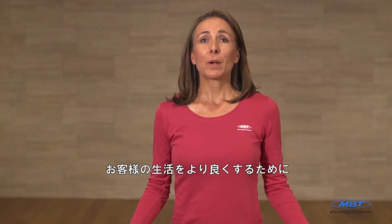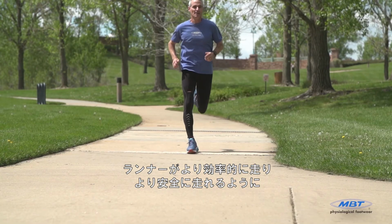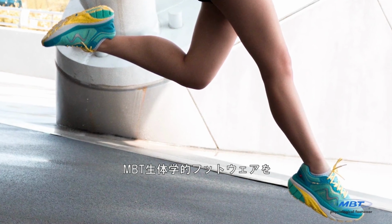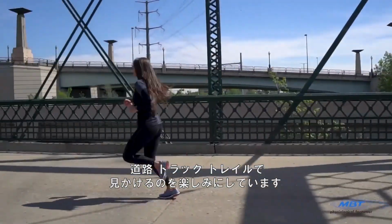In our effort to help customers live life well, we're excited to offer a unique line of performance running shoes that are very different to what's out there, helping runners to run more efficiently and more safely. We're looking forward to watching MBT physiological footwear out running the roads, tracks, and trails near you.